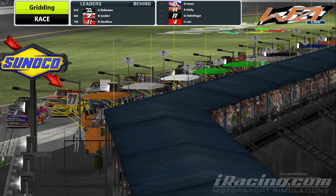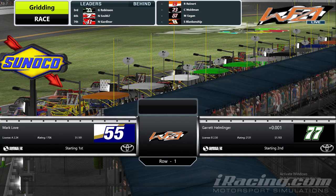All right, we're taking a look at the field here. We'll take a look at our starting grid. Starting on the pole tonight, that 55 of Mark Love. Outside of him, starting second, it's going to be the 77 of Garrett Helmlinger.